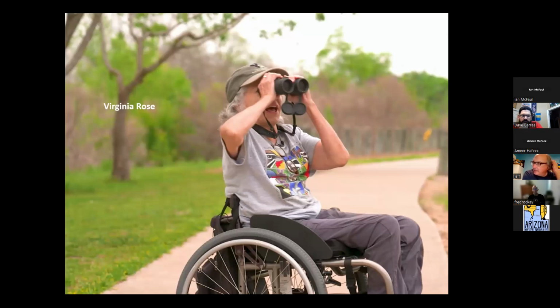So she started Birdability to get people like her out in the field, and she's expanded it to include people who are blind or deaf. Basically, no condition or disability should exclude people from loving nature, in her case, particularly birds. In fact, she's got a shirt from the Tucson Audubon Festival a few years ago on in this picture.